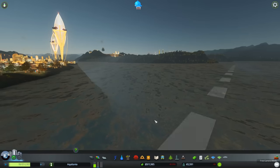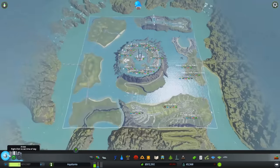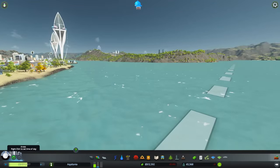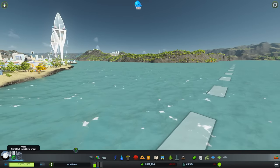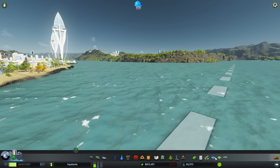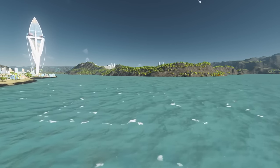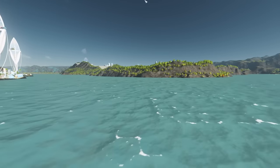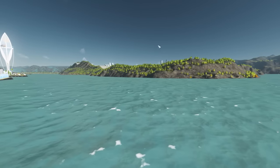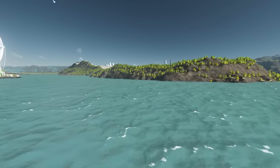I tell you what, let me set the time back a little bit. Whoops, didn't want to do that. Maybe just coming into early evening, kind of nice. Let's have a little look. So as you approach the island, obviously you can see the tips of one or two buildings, but not really a lot.